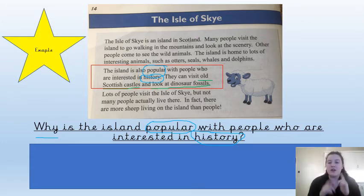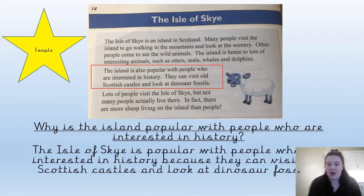So now you need to verbally, so use your mouth and your skills, say your answer in a full sentence. On my next slide, I have already written my answer and I would like you to read it with me. You will see that it is a full sentence and I've used the question to help me answer it. So the Isle of Skye is popular with people who are interested in history because, that's our key word, because it's a why question, they can visit Scottish castles and look at dinosaur fossils. So the answer was in the text.